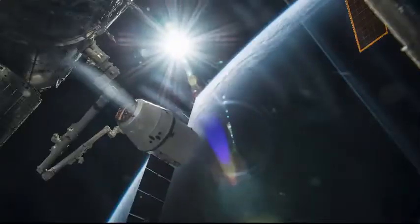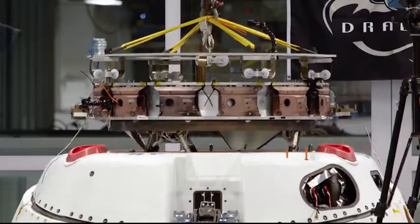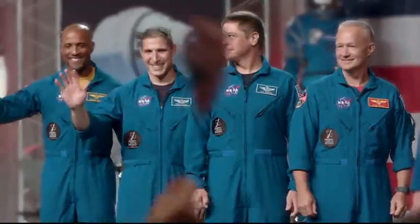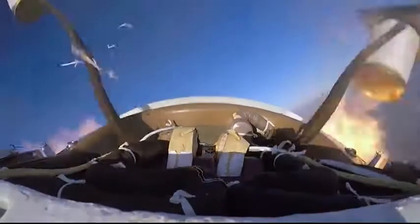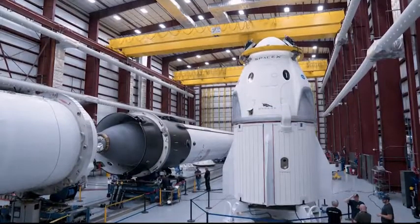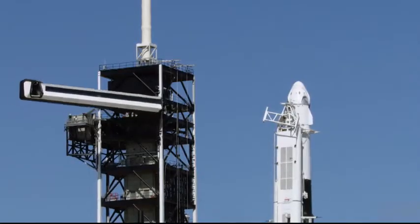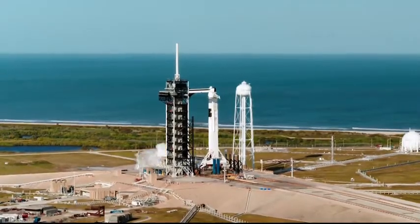All stations on Dragon, 1 minute until configured for terminal count. T-minus 30 seconds. Falcon 9, go for propellant loading. Dragon is in countdown. 5, 4, 3, 2, 1. Ignition.